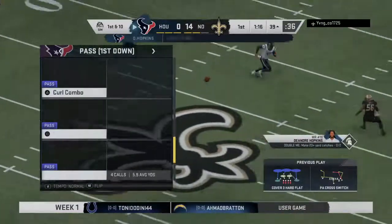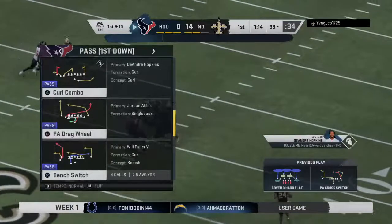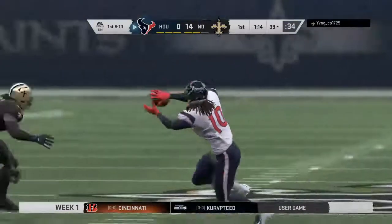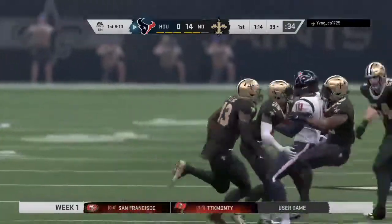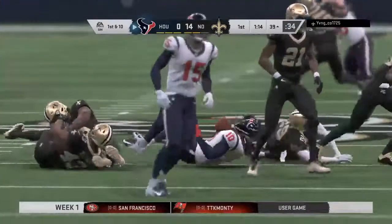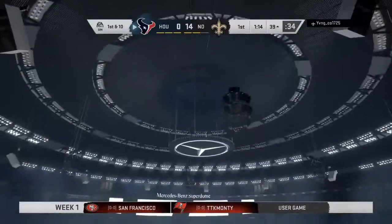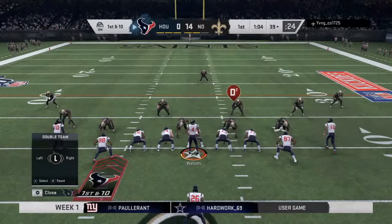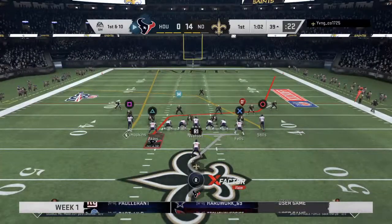An excellent pickup of 20 yards. I think it all came together there. In-breaking route, drove it with excellent pace. Money throw right there to move the sticks. So from the 39 now, they'll come up on a 1st and 10.